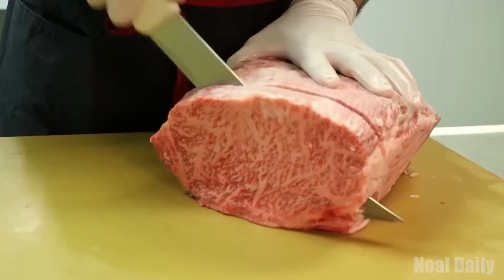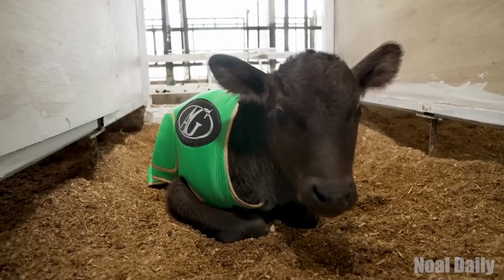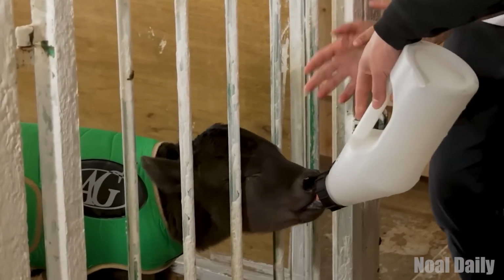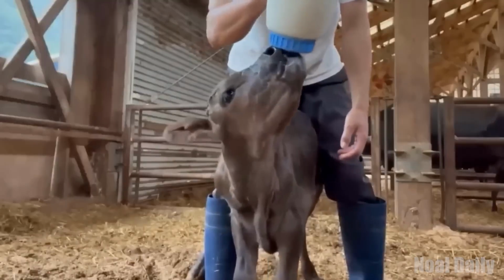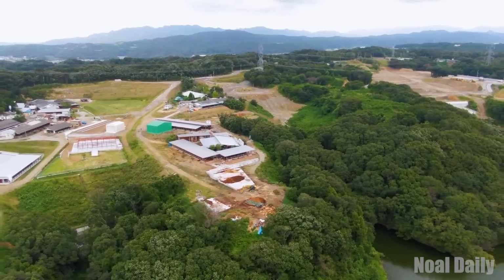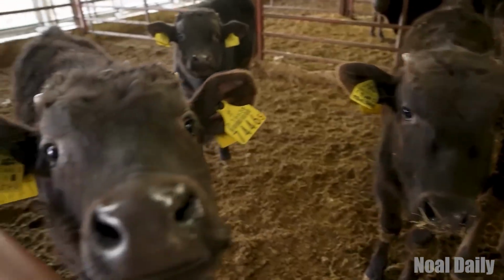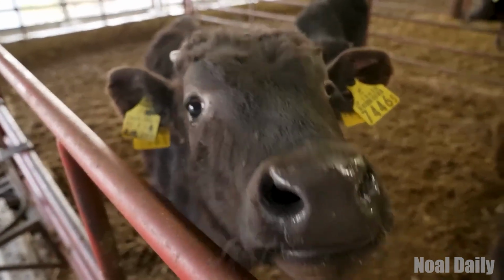During the fattening stage, cows are kept in small, comfortable stalls and fed 3 times a day with a special blend of whole grains, including corn, barley, and rice bran. They also enjoy clean water, fresh air, and a stress-free environment, because stress releases cortisol, which lowers meat quality.